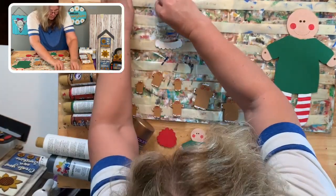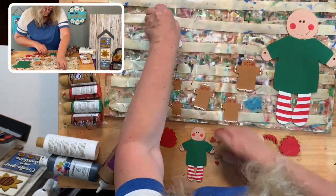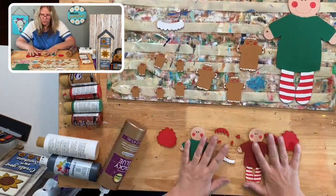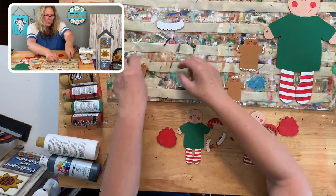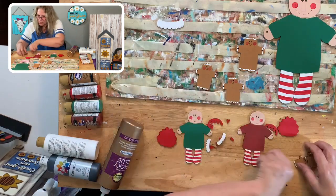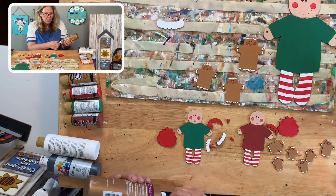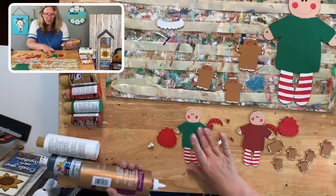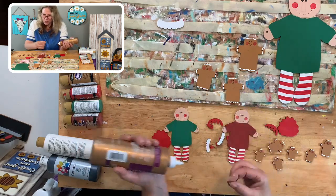And our small gingerbreads. Okay, so I wish I had a bigger area. I wish I had a much bigger area than this. Okay, and then our small little gingers. All right, so let's do the hearts on them first. Let's get everything glued together and then we will assemble. Okay, so I use Aleene's Tacky Glue because I have learned that that's what I have to use.